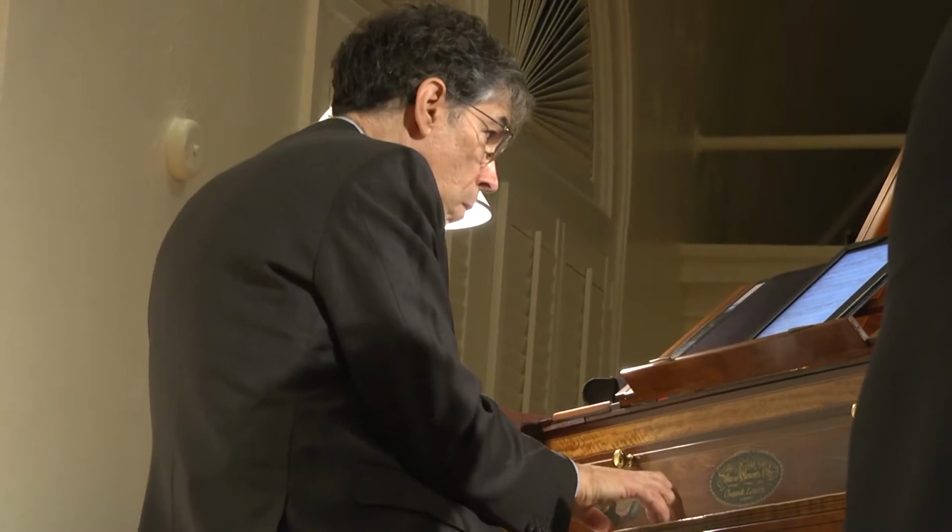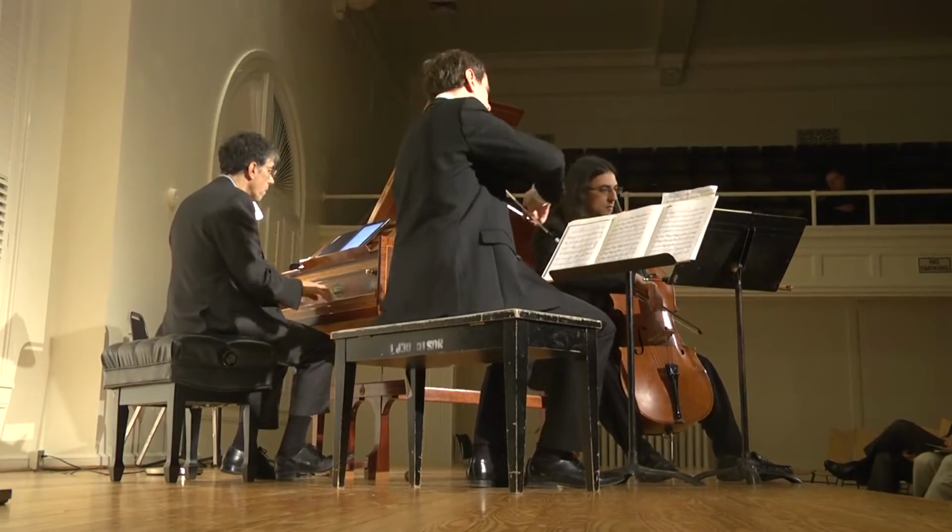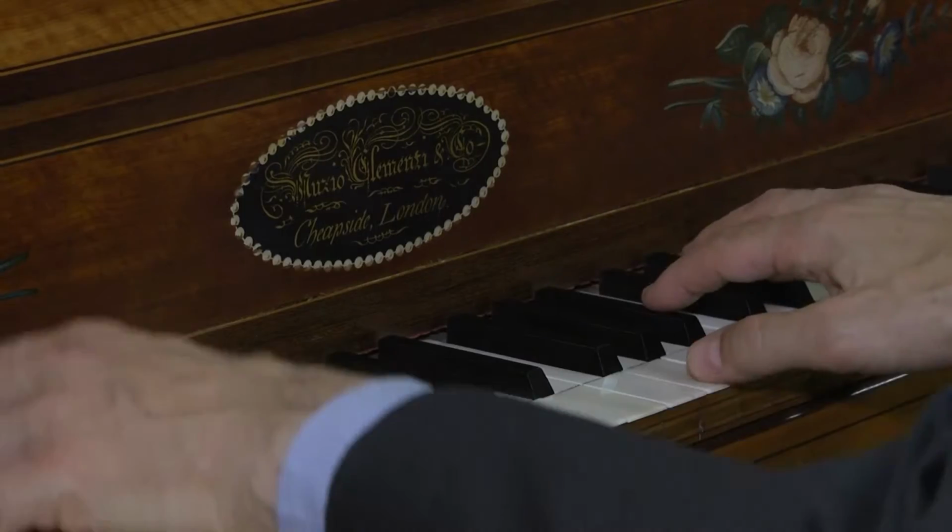For pianist David Brightman, a professor at Oberlin College who specializes in playing historical instruments, performing on a piano more than 200 years old helps him connect with that time period.